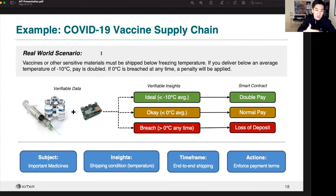For this real world example, I'm going to walk you through that sensors to data to insights to actions type of concept. A real world scenario can be that vaccines or other sensitive materials need to be shipped below freezing temperature. If you're dealing with a very, very important asset, you can layer on different types of incentives to make sure people take an extra step to make sure your asset is delivered well.